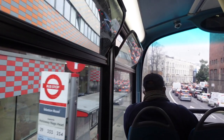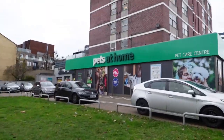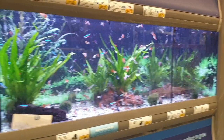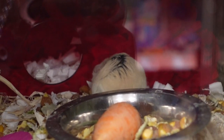So I'm just taking a quick trip to Pets at Home to buy a couple of supplies before I go and get him later on in the evening. I have to set up his cage beforehand so I can just put him straight in. And there were a few Roborovski hamsters at the pet shop today, which got me so excited. There was this cute little boy. He was honestly adorable and I was just getting so excited at this point.